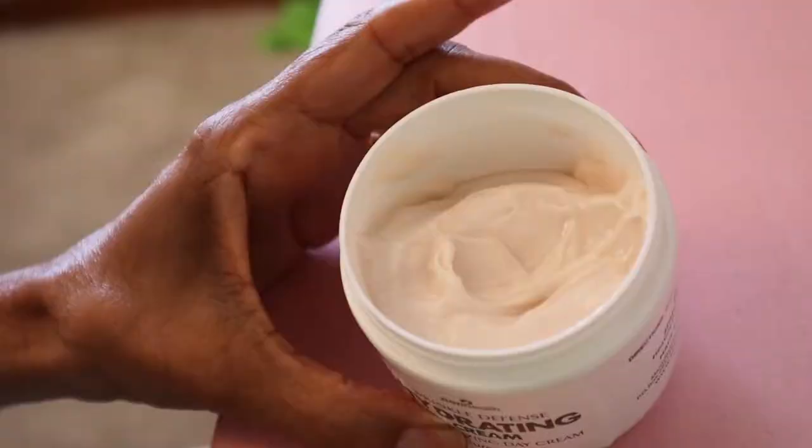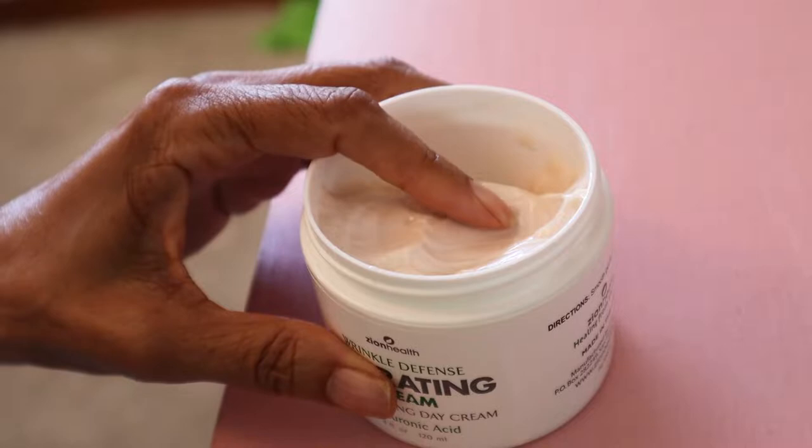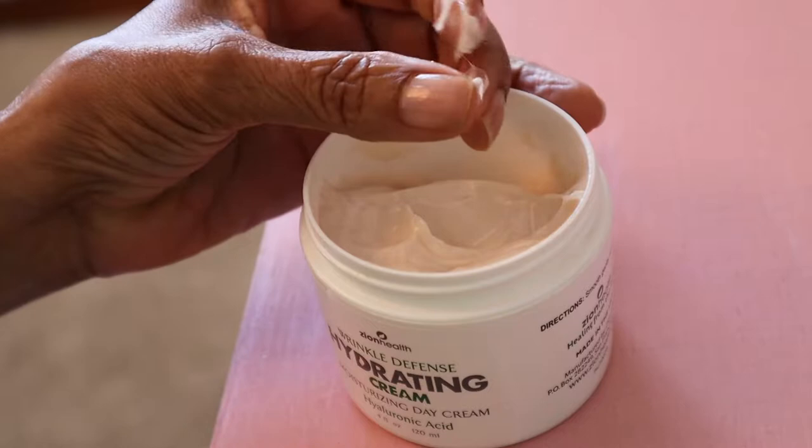This is from Zion Health. It's the Wrinkle Defense Hydrating Cream, Moisturizing Day Cream with Hyaluronic Acid. This is very basic, it's fragrance free, there's no essential oils in it. It's just a very basic, calm, soothing cream. It's lightweight and features humectants like hyaluronic acid and glycerin and antioxidants like cloudberry seed oil combined with nutrients from clay minerals. I use it all over my face, my neck, my décolleté, my upper body, shoulders.